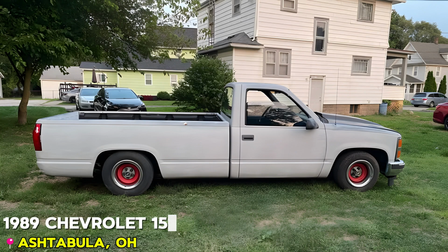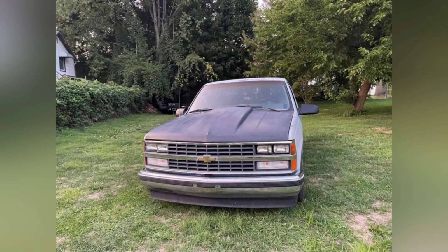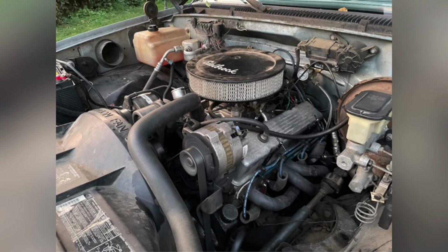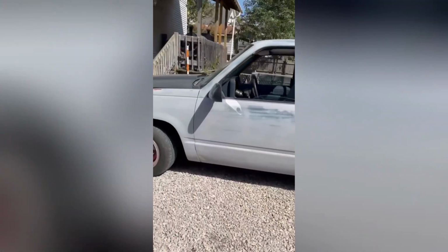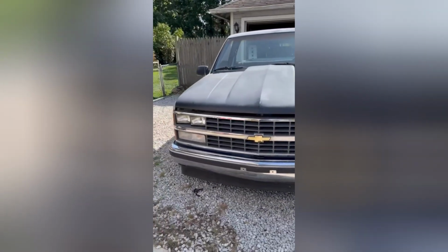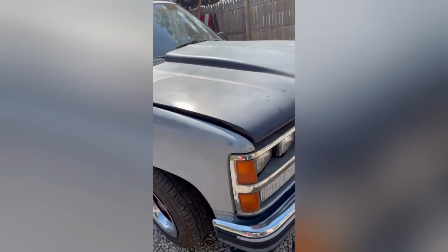1989 Chevrolet 1500, price $3,500. It has 173,000 miles on the odometer and comes with an automatic transmission, finished in a timeless gray exterior paired with a blue interior that still carries its classic late 80s charm. Under the hood, the truck is powered by a strong 350 engine that has been upgraded with a performance cam, aluminum heads, headers, and a dual exhaust system, giving it both a noticeable boost in power and a deep, throaty sound. Beyond its powertrain, the truck also features a C-notch kit and drop spindles, providing it with a lowered stance that enhances its aggressive appearance while maintaining drivability.